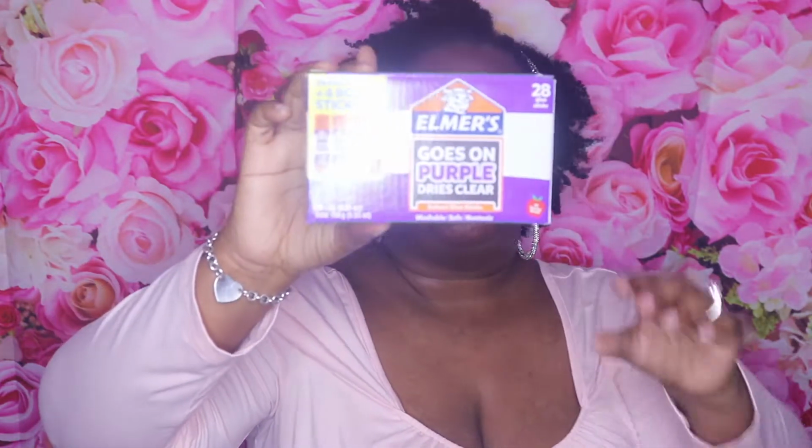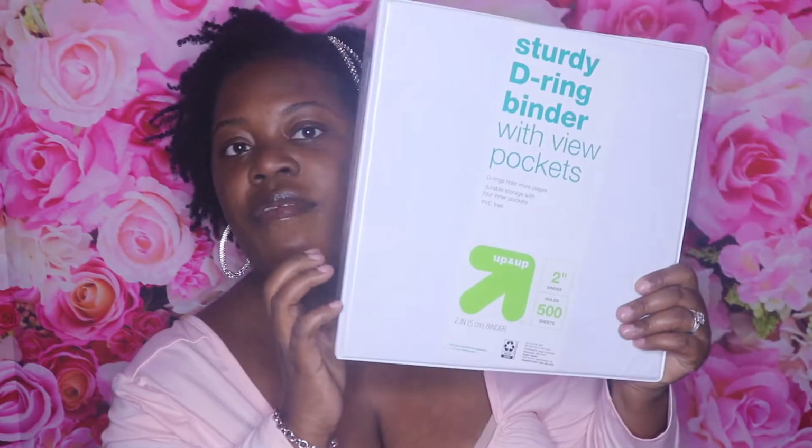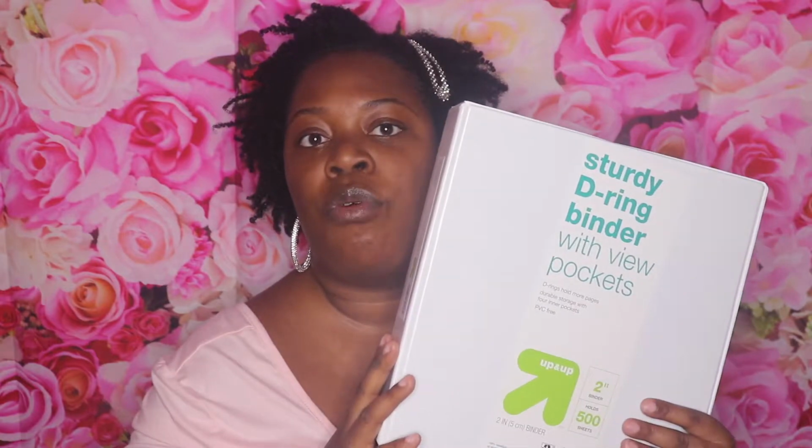I have this 28 pack Elmer's glue. I think I paid like $8 for this pack. I got two of these 3-ring binders, and these are the D-ring binders, so they can hold more items. What I think I'm going to use this for is one binder for our best work throughout the year, because that's something that I didn't really do last year with our homeschool.